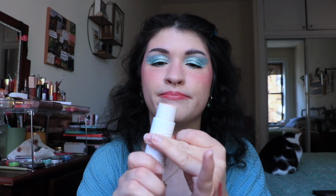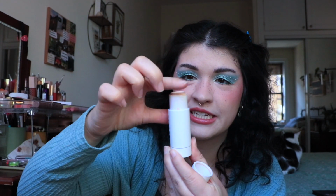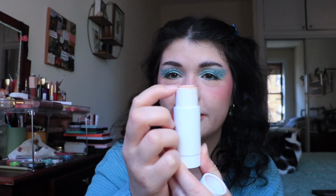I loved it. It was my favorite foundation stick of 2020, not 2021, but I still do think it's a great product. I actually basically used it all up. At this point, I was scooping stuff out the middle. You know, the Virgo in me wanted to totally finish this. I know it's considered finished because you can't roll it up anymore. This part here is just plastic.